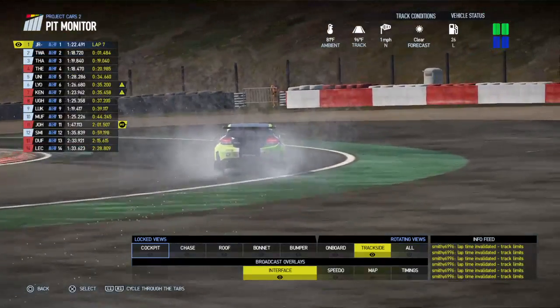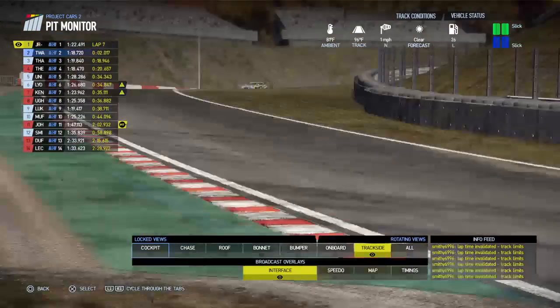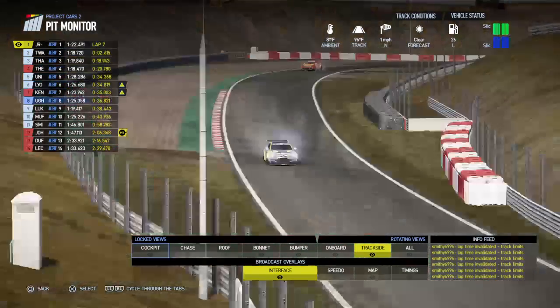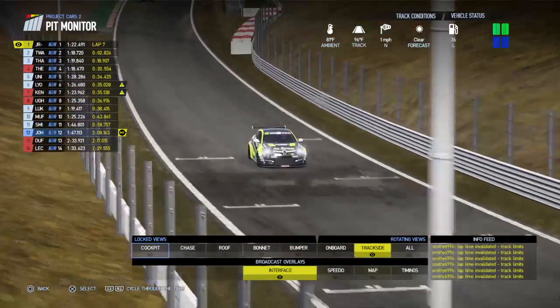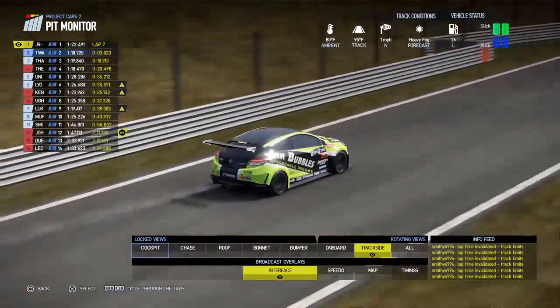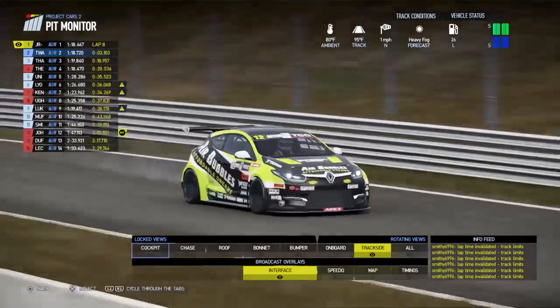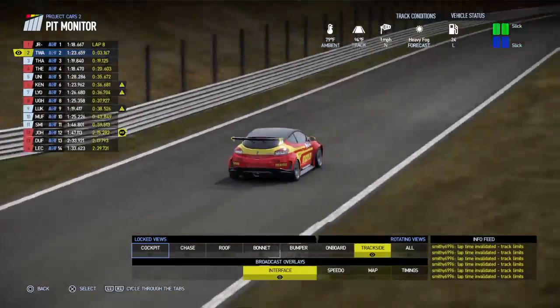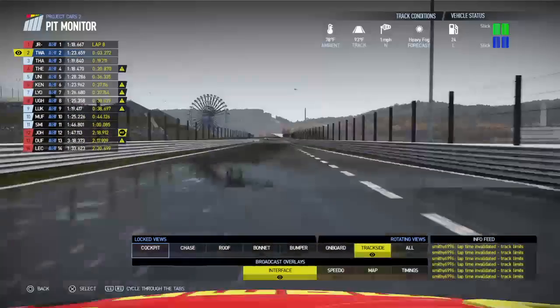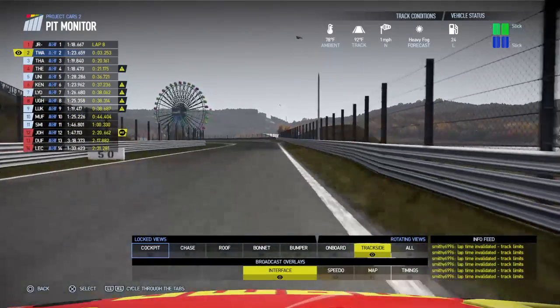There's a lot of standing water going through Spoon Curve there. It looks like a lapped car getting in the way. Struggling going through the last corner. Twanbury's got heavy damage to that car. Can he continue in that state? We don't know. We'll just have to wait and see.